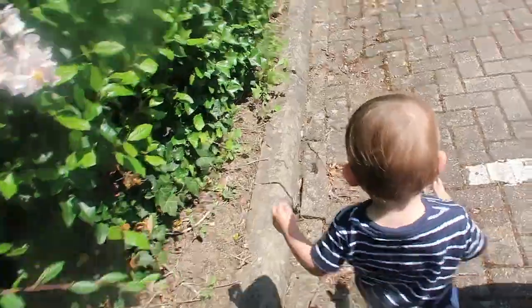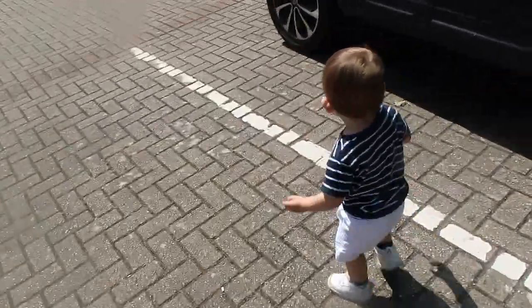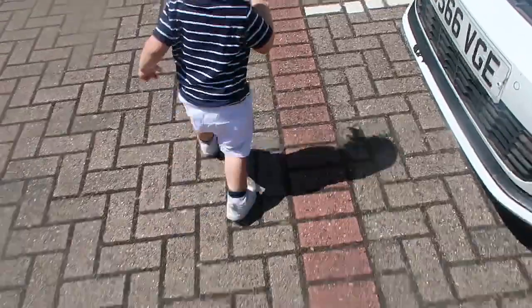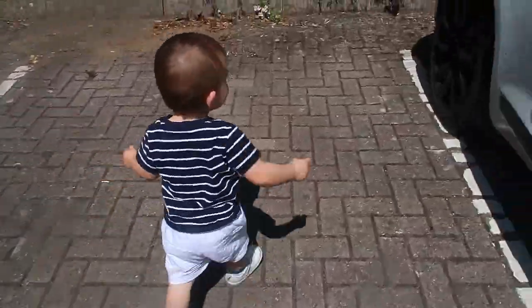Should we go this way? This way, Theo. Nope. Okay. Shall we go this way? Shall we go this way? Look, come on. This way. Go slow. You'll fall over. Don't fall over. Whoa!